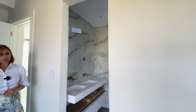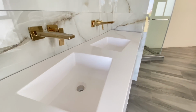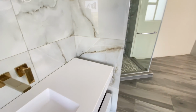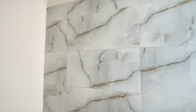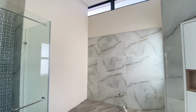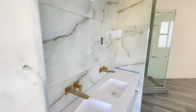And this is now the bathroom. Double basin. The bath is still coming. Remember, I said 98%, so this is one of the 2% missing. Got the shower. We've got, again, very dramatic large tiles, marble tiles. They're beautiful. And even the basins, they're so fun, really. They're asymmetrical, which is really just nice to look at.